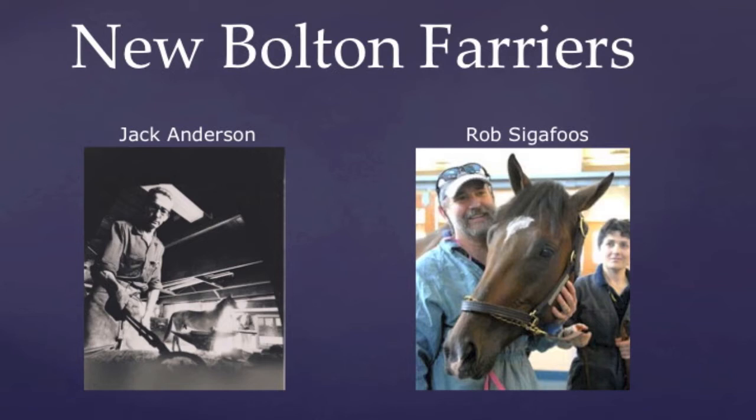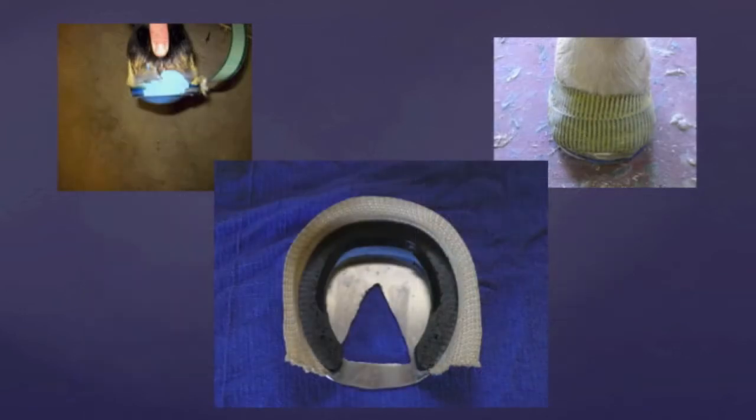This is the spot where we have the most progressive farriers anywhere. Jack Anderson is a legend in the farrier world, and I don't know if you noticed, but he has a monument outside. It's one of the few monuments you'll see. His anvil is in the center of the courtyard outside of the surgery building. And this man in particular, Rob Sigafus, who was a good friend of mine and my immediate predecessor here, really revolutionized the state of farriery and how it's conducted.